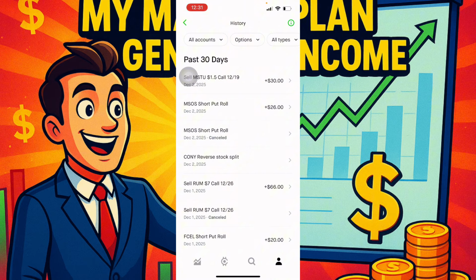MSOS, short put roll. So we sold a cash secured put on MSOS. That means we're agreeing to buy the stock for a predetermined price. And rather than buy it this Friday, I decided I want to roll it out till next year, till January of 2026, which is literally next month. That's crazy to think. And I got paid $26 just to agree. I'm still agreeing to buy it. All I did was change my expiration.